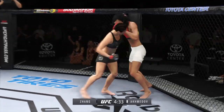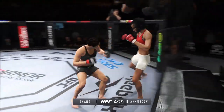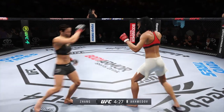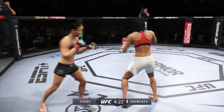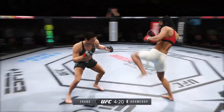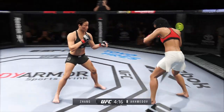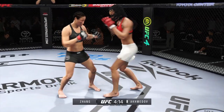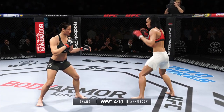Left hand punch in the clinch. And there comes the separation now. Nice body. So both girls landing right out of the chute. Swing and a miss. Nice. Oh, she's really using her reach advantage to great effect here tonight. Lands the punch.